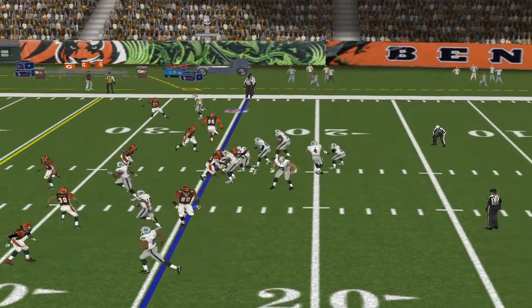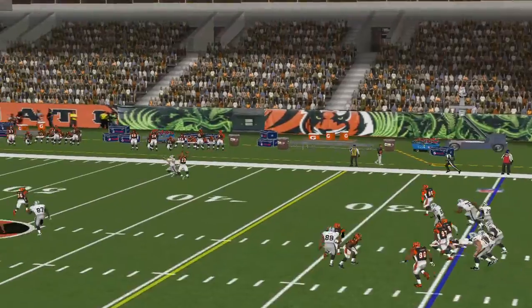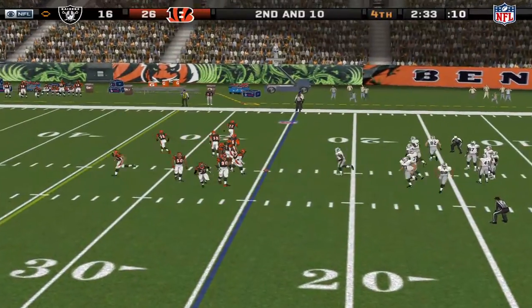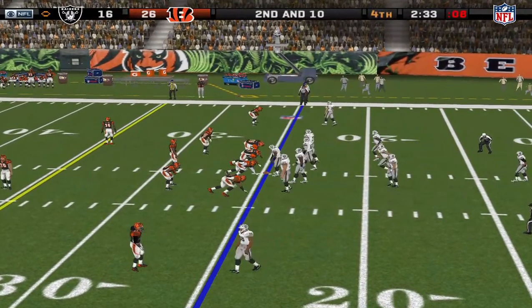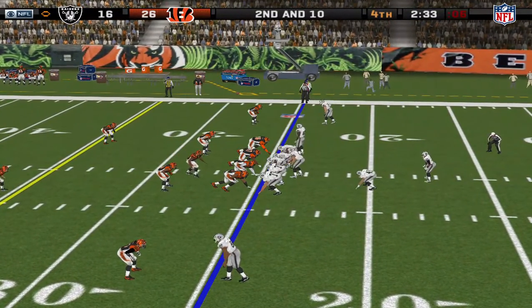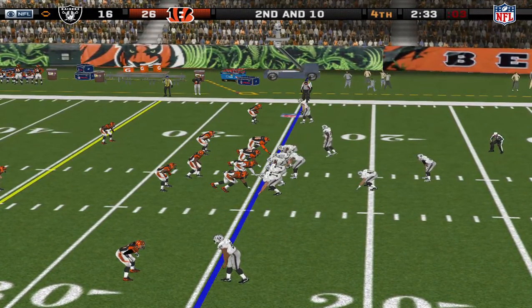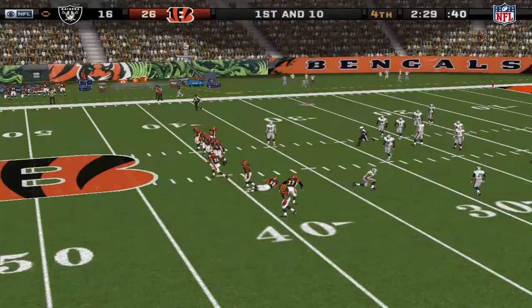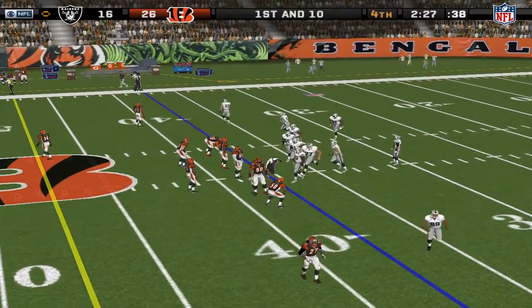Cincinnati comes out in a 4-3. Pass play here on 1st down with the throw. Nelson was the intended receiver on that play. Cincinnati goes with a 4-man front. Cook goes in motion with the pass. Number 30 is there for the tackle at the 37.